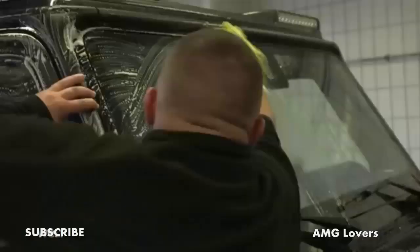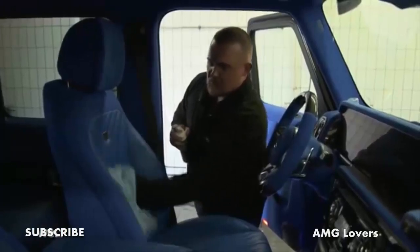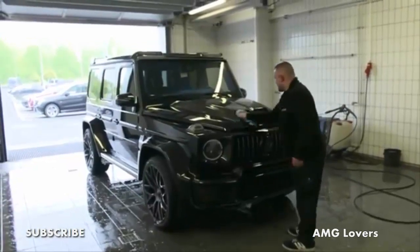1 millimeter at a time, he cleans the exterior and the interior using a sponge, high-pressure washer, and polishing cloth. He needs 1 hour for the extensive cleaning. Then the Brabus 800 can leave the workshop.